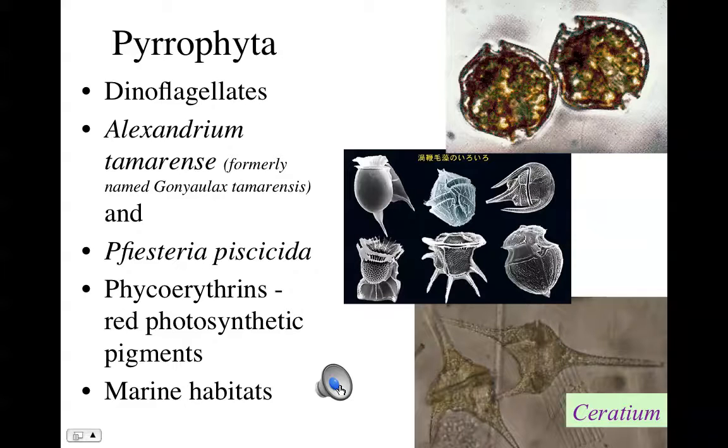Pyrophyta, also called the dinoflagellates, are another division of algae where we find single-celled organisms with very diverse shapes and sizes. They almost have an ornamental appearance in their diverse shapes, and they have single-celled organisms living inside these glass-like structures that we would call a shell.